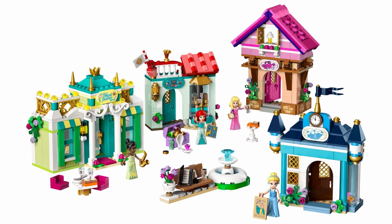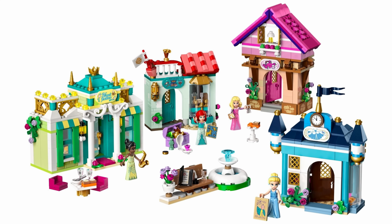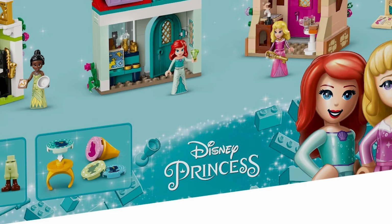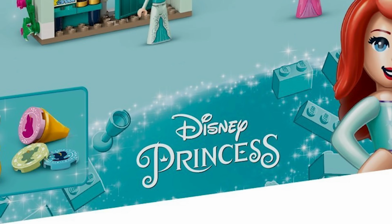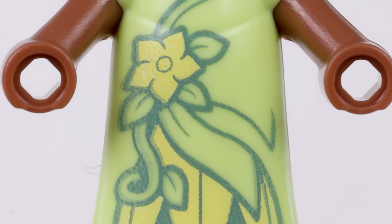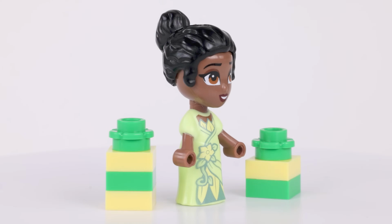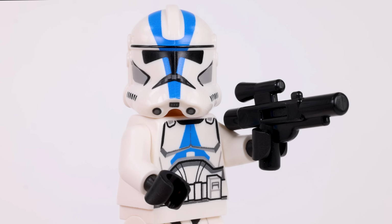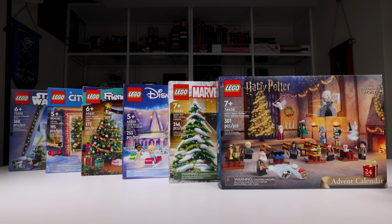The head and hair have been used for a larger scale Tiana mini doll. The latest set you'll find one of those in is the 43246 Disney Princess Market Adventure set. So Disney Princess is still a thing. I'm so confused. The torso part, complete with mutant hands, is what makes this microdoll exclusive. It's an attractive design complete with floral printing. It's a nice little gift to end the day on, but is Tiana nice enough to beat a 501st Clone Trooper? I guess we'd better find out.